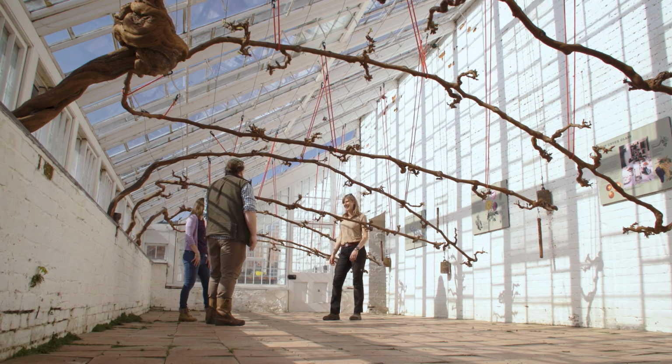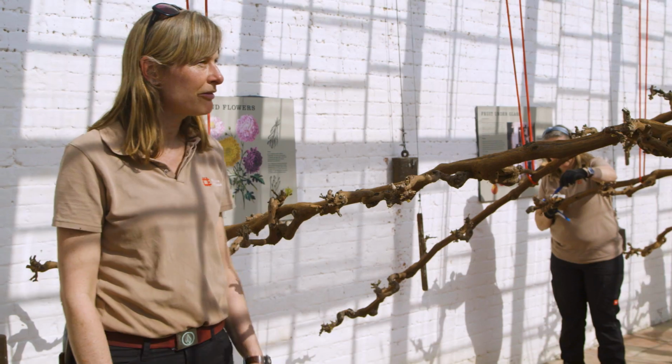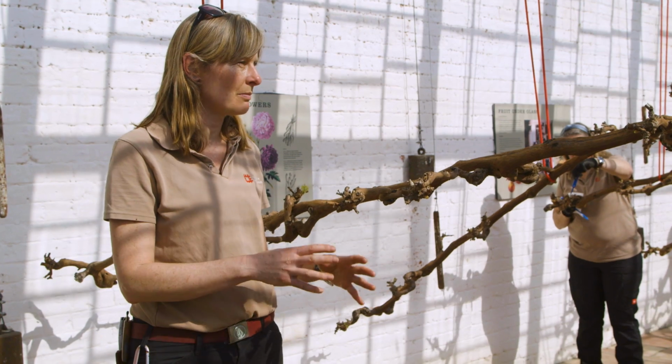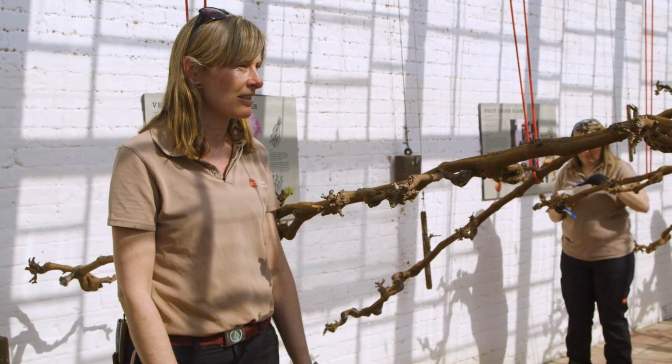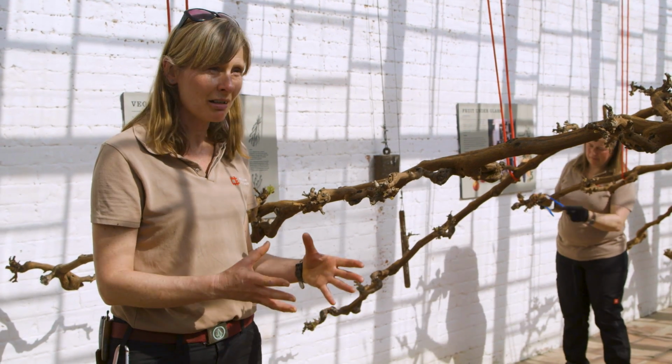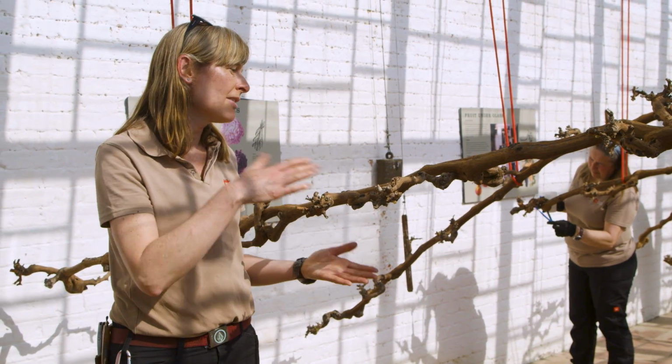Yeah, mind your head. Louise, we're in the vinery, and it's quite interesting how you've got the vines set up here, because this isn't how they would usually be grown all year. Why have you got them down like this? Okay, so we've lowered the vines over the winter to prune them. So you can prune them at a sensible height rather than from lots of ladders. But it's also to enable us to do winter work, which we're completing now, which involves scraping the bark off the vines. In this position, it allows even bud break as well along the length of the rod.